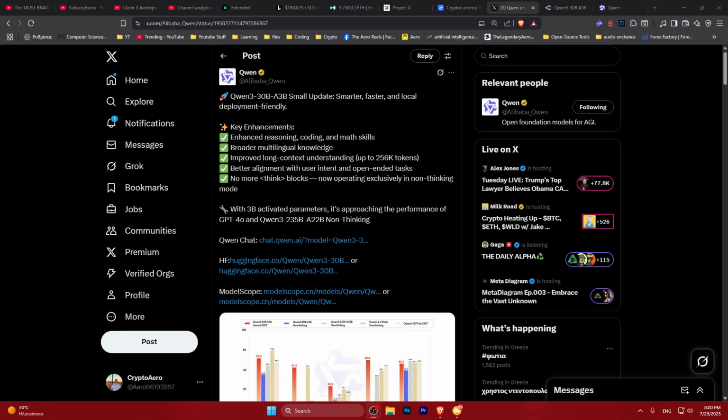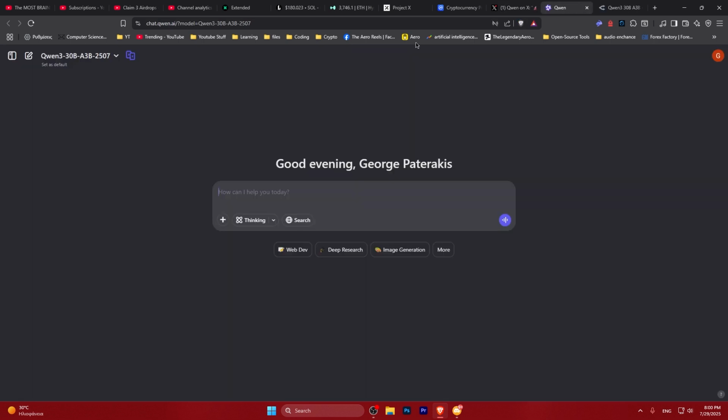China just released a new AI model. Qwen3 from Alibaba just got released and it's a new very small model, 30 billion total parameters, only 3 billion activated parameters. It's a non-thinking model and it's approaching the performance of GPT-4o. You can test it out right now on Qwen Chat completely for free. Make sure to select Qwen3-30B 2507, no thinking, because this is a non-thinking model.